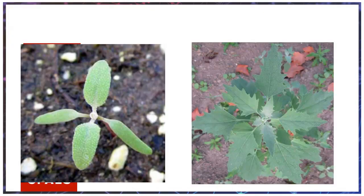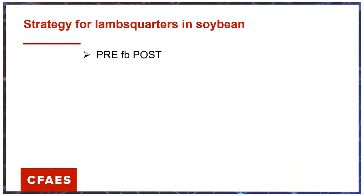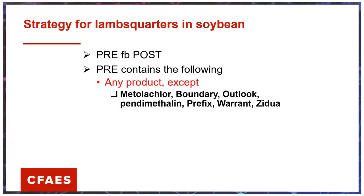What's this particular weed? Lamb's quarter, right? This is certainly a weed that I showed earlier that can be in our manure because it's in the feed samples. So we need to be concerned about this particular weed also. In soybeans, I really would recommend a pre followed by post program to manage it most effectively. But in a lot of cases, we can get by with a pre-emergence herbicide for the season for lamb's quarters unless you have populations that know how to germinate later in the season.